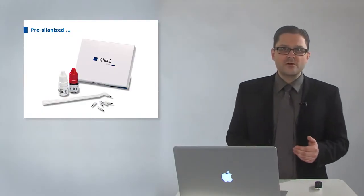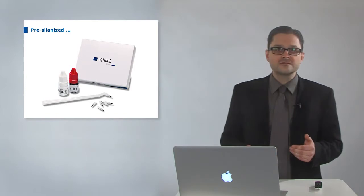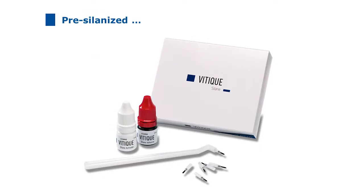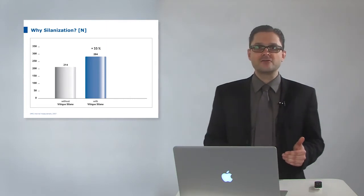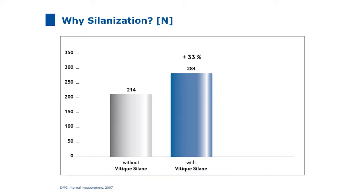DMG offers a 2-bottle silanization system for full ceramic restorations. The clue of the Luxa post is that it is pre-silanized, so you can skip one work step and use the post directly out of the box. As you can see on this graph, you need much more force to pull out a silanized post. You get 33% more bonding strength, which is really significant. The Luxa post is pre-silanized for a better adhesion to the composite cement.